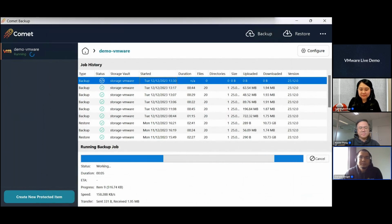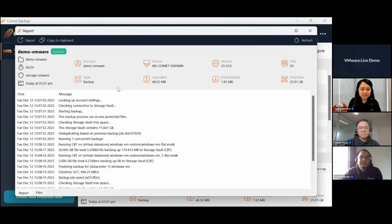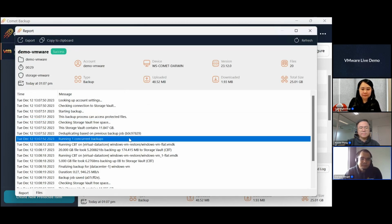While it's running, let's go through an existing CBT log. During backup, the backup is capable of doing parallel VM backups. Currently we just selected one, so it's showing one backup running. It can do a maximum of four virtual machines backing up at the same time.